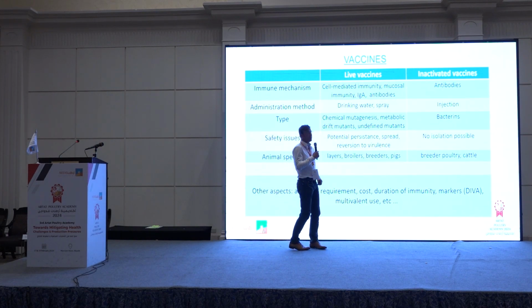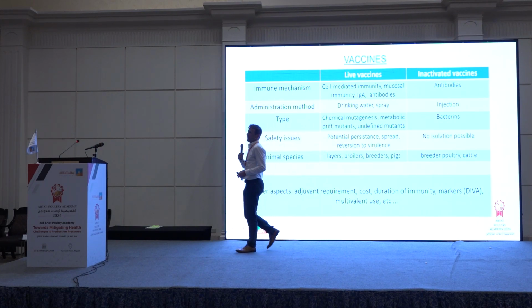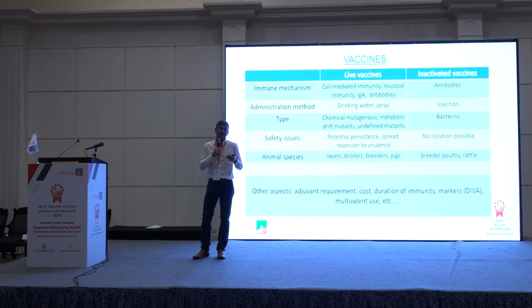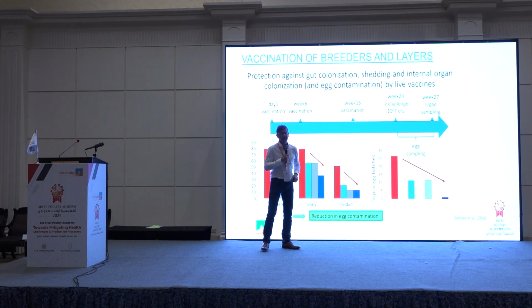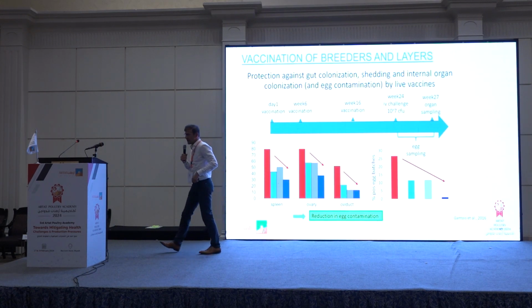What is quite often done in real life is either triple dose live vaccination, or double dose live once inactivated, or only inactivated. It depends a bit on the management. In breeders, quite often it's inactivated vaccines, and there are combinations of live and inactivated. It depends a bit on the strategy of the farm that is using the vaccination.